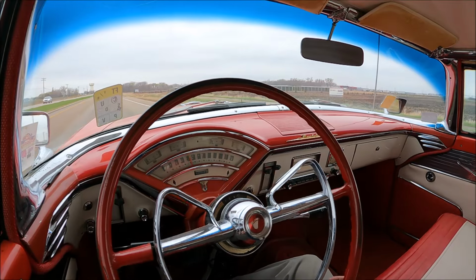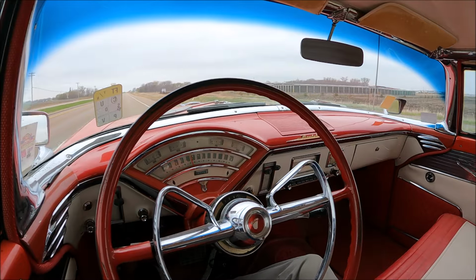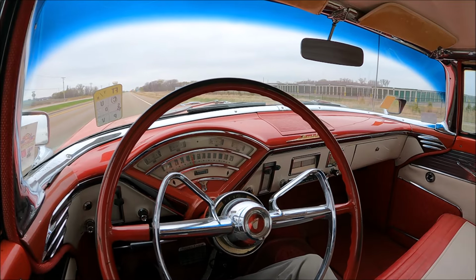Very stylish 1955 Mercury Montclair. Take a look at all the pictures of this car at uniqueclassiccars.com.